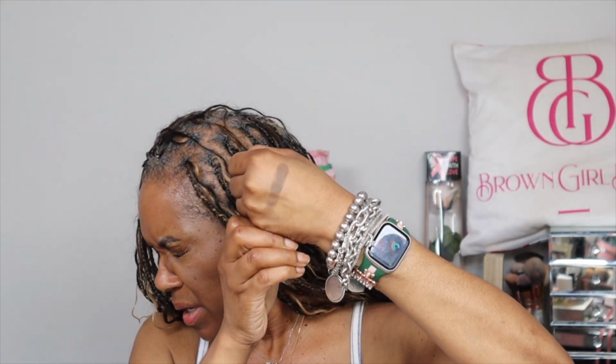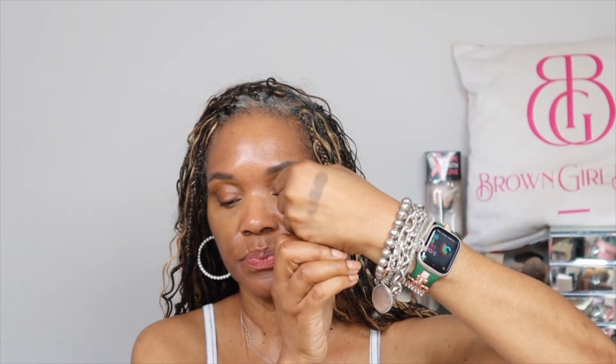Color here, which is called Cinder. And Cinder is described as a matte, dark dusty olive taupe. Okay, well, it's definitely giving us dark and dusty.